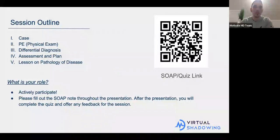So enough about me. For those who have done this before, this is sort of the outline of the presentation here. We'll first go over the case, then we will go over the physical exam, the differential diagnosis, assessment and plan, and then give sort of a lesson on the physiology and pathology of the disease. So your guys' job is to just ask questions. Feel free to interrupt me at any time. And then here is the SOAP and quiz link if you guys want to take a snapshot of that.